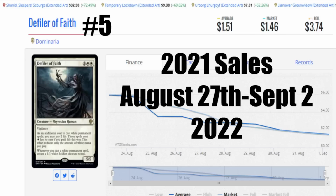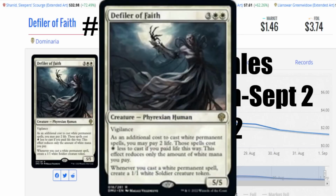Now, Defiler of Faith comes in at number 5 with 2,021 sales this week. When we take a closer look at him, okay, him, it, her, whatever, it is a 2 white, 3 generic, 5/5 with vigilance. So it's already pretty cool compared to the old school cards of the day. Now, it has vigilance, but as an additional cost to cast white permanent spells. Wait, I think I'm saying that wrong. This is a Saturday morning, right? Okay. As an additional cost to cast white permanent spells, you may pay 2 life. Those spells cost 1 white less to cast. If you paid life this way, the effect reduces only the amount of white mana you pay.